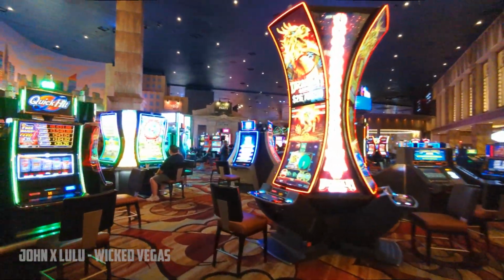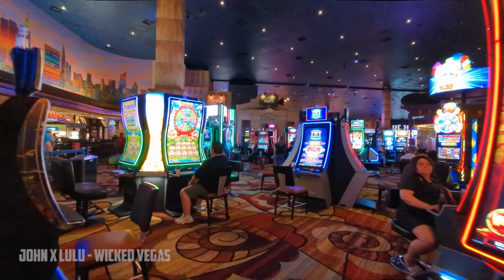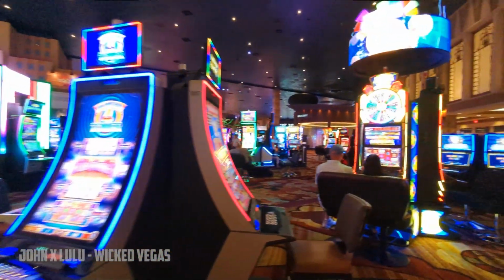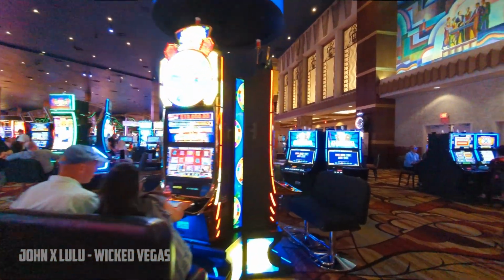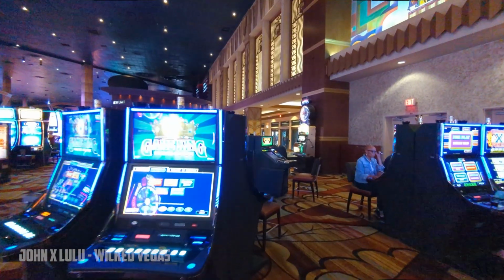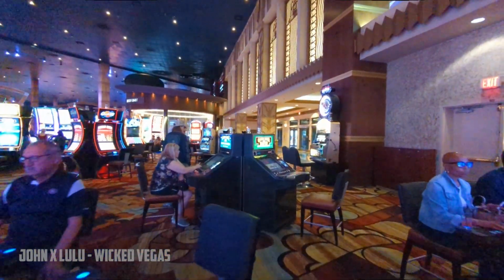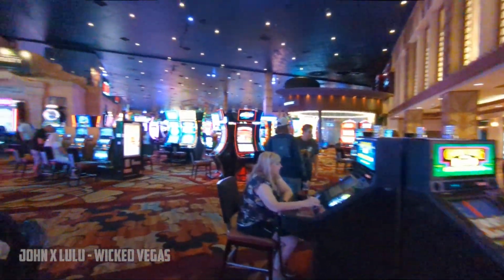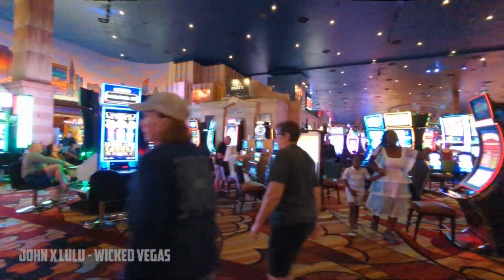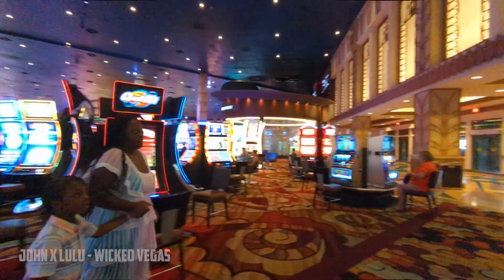Now, the New York property is quite big, actually. I'd say it's somewhere between a mid to large size casino. You got everything that you need here, all the trappings of a great casino. You got shows, you got an amazing hotel. As you can see here, you got lots of gambling and super convenient on the strip.